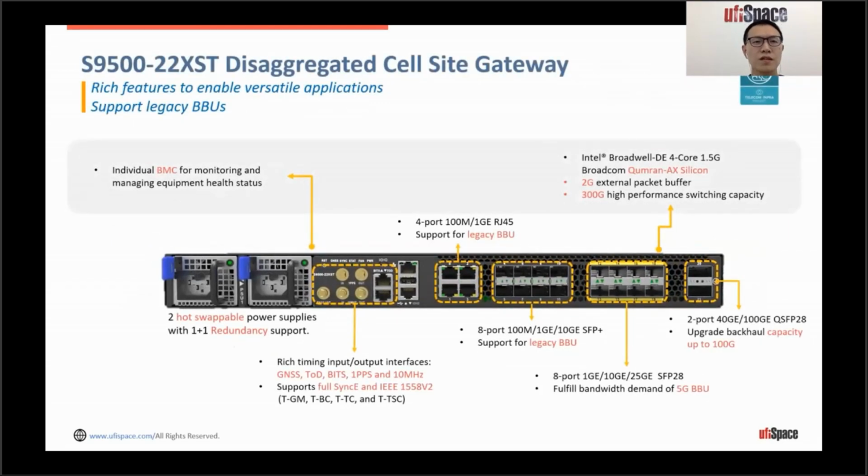And the 22XST is based on the 30XD with optimized design to support an extra 4x1G copper, which enables some of our customers who would like to have 4G connectivity and 5G connectivity on the same cell-side gateway router, or DCSG. The majority of their 4G BBUs use the copper interface to connect, which is different from the 1G SFP. Okay, and on this box, we have further design optimization to reduce the power consumption from the 30XT as well.